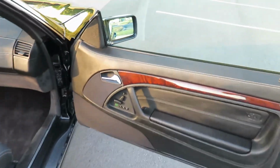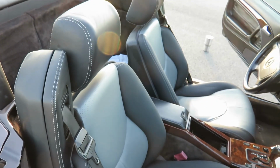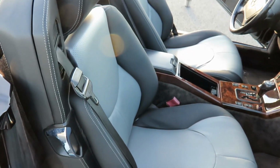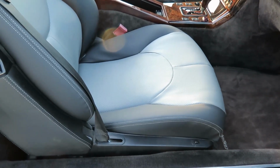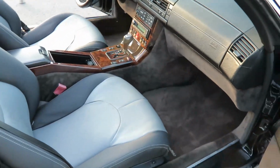Let's check out this side. Same over here, three position memory seats. Sorry about the wind noise. Headrest, seat back, seat bottom, forward, back, up, down. That all works.